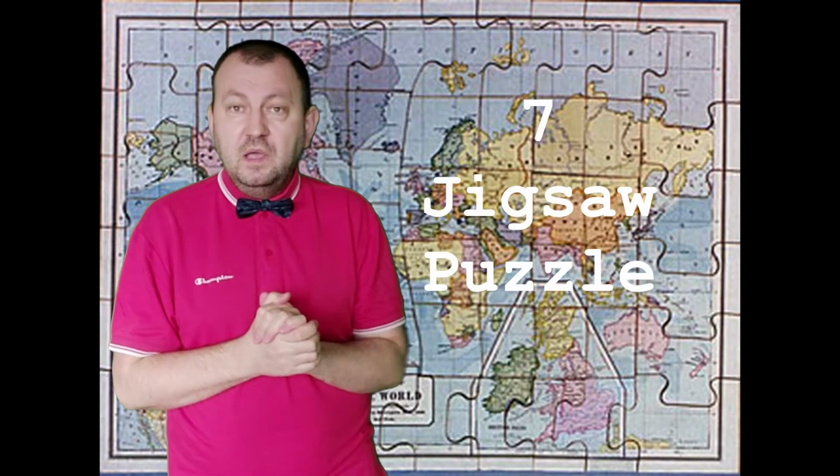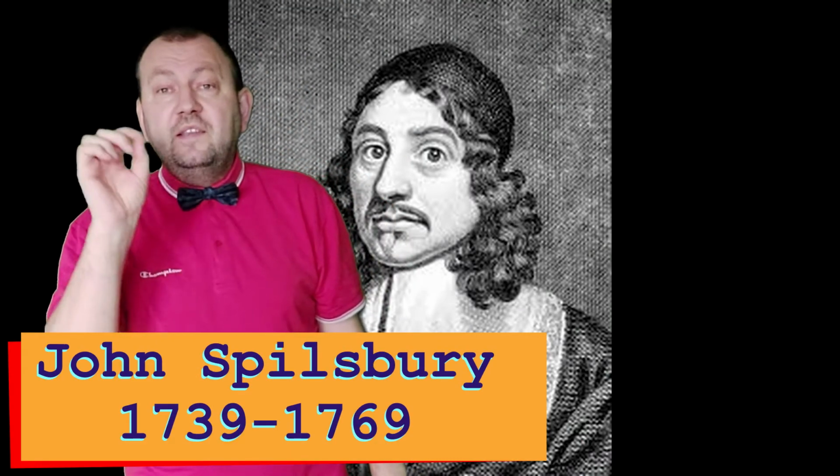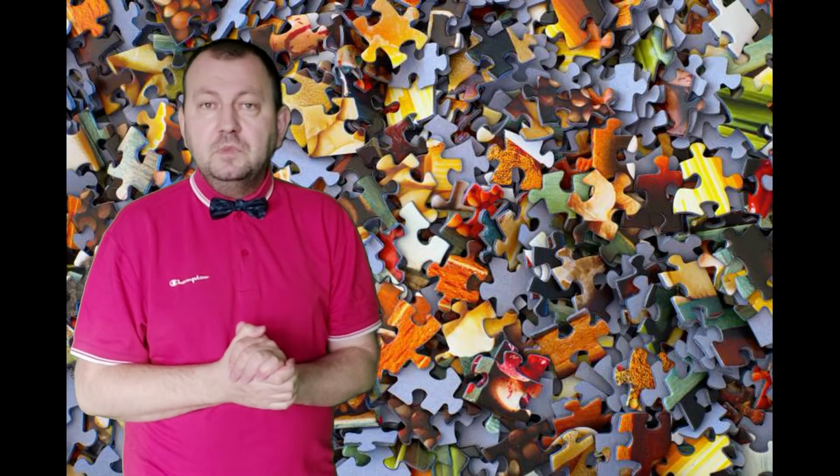While waiting for a kettle to boil, you can entertain yourself with another London invention, Jigsaw puzzle. Started by 18th century cartographer John Spilsbury, who cut a wooden map of Europe into pieces along borders. It was used to teach geography and later started featuring all kinds of pictures to assemble.